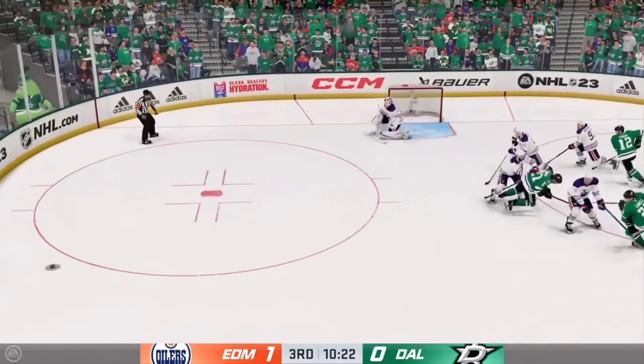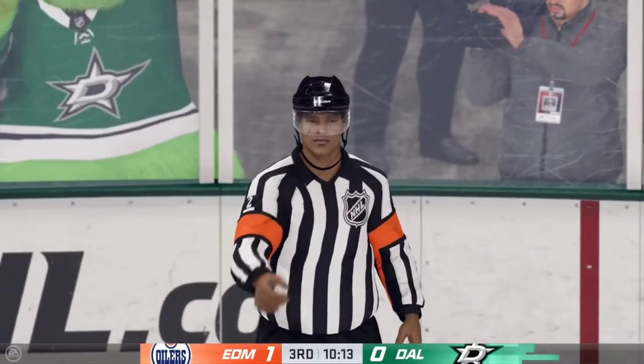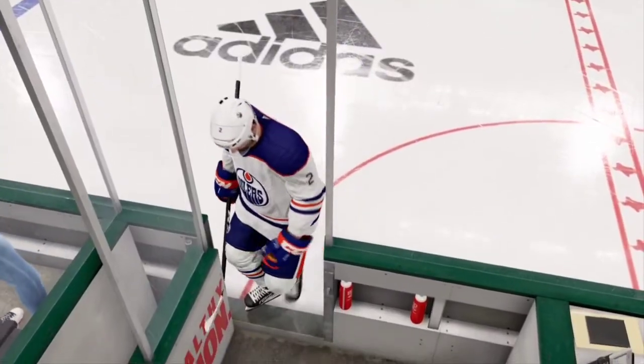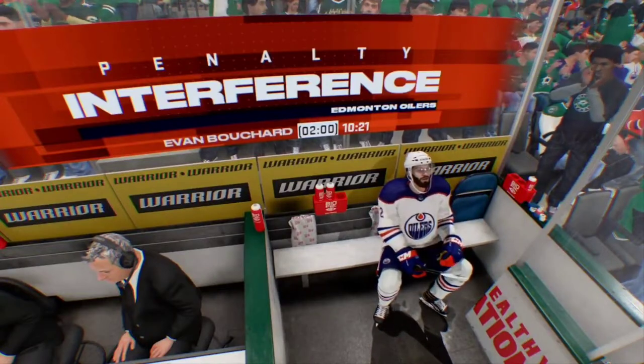Faxa's won the draw. Looks like we got a penalty coming up here. Whistle blows, stopping the play. That lead's pretty fragile, James. Here they are, you're shorthanded. Only a one-goal lead, and your penalty killers better do the job for you.